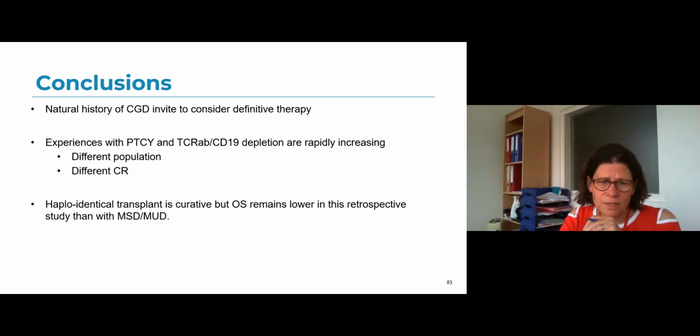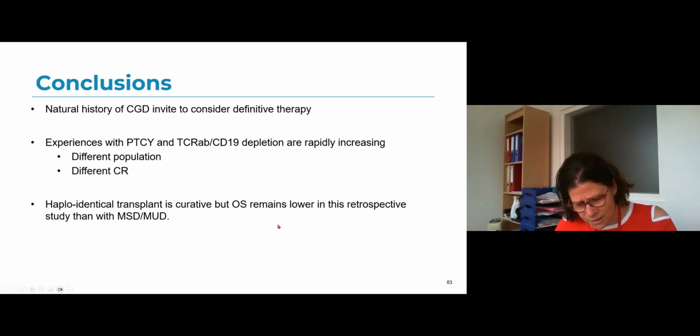We see that the number of transplants with haplo TCRα beta and PTCY is rapidly increasing in this disease. But again, the comparison is biased by the differences in the population and the differences in the conditioning regimen. These approaches are feasible for high-risk patients and can be proposed as a rescue when the patient is really in need of a cell therapy. Nowadays, we don't see strong factors that influence the overall survival and the event-free survival, but that will need to be analyzed more deeply when the data collection is finished.